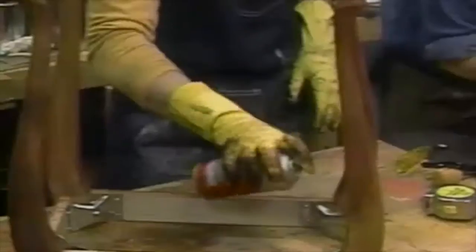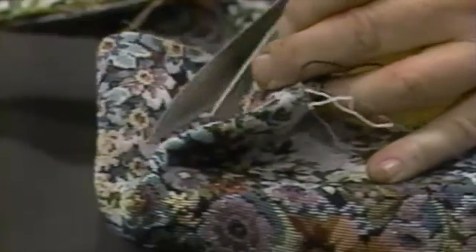Again, I'll do an interior fold. That means I'm folding the fabric underneath here. This has to be done in stages. You can't put heavy coats of this on because it'll run. And make a release cut. You're waving that right towards me.